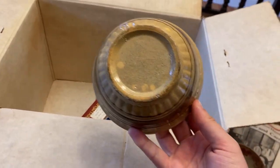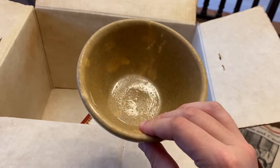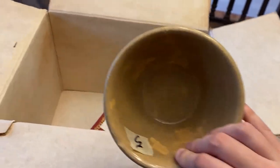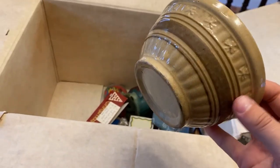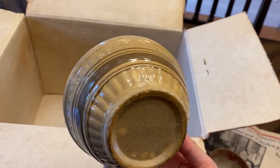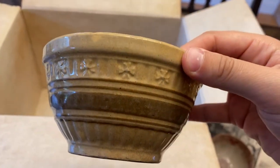Okay, this is a yellowware bowl. I've always wanted a yellowware bowl. I mean, I was ideally wanting a big one, but I was afraid of what the price would be. This was priced at $5, but I think ultimately that ended up being like a dollar or two. The bigger ones are like 20, 25 bucks. But yeah, I think it's pretty authentic, not a reproduction.